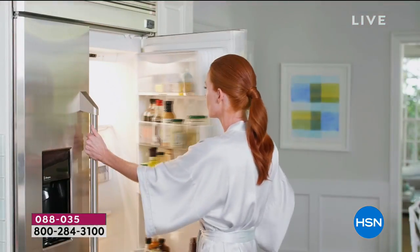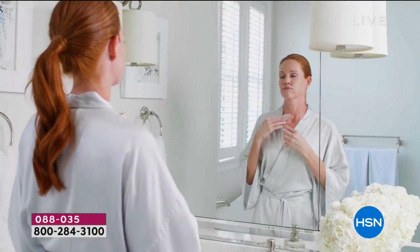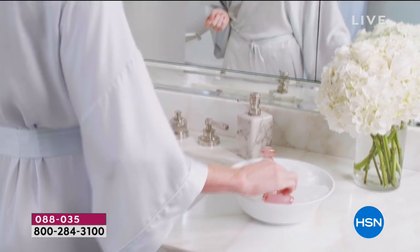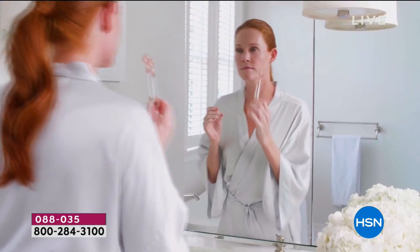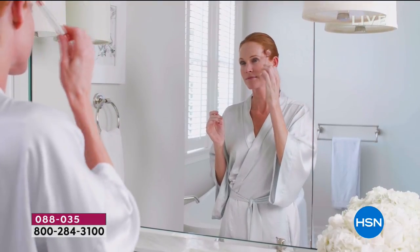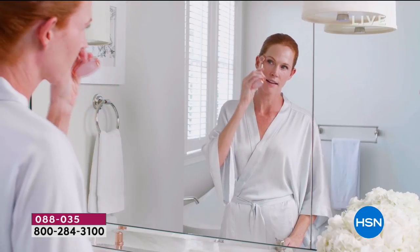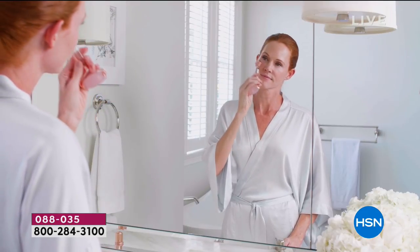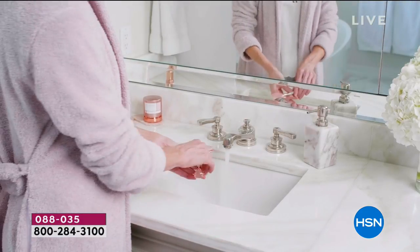Okay, we are calling all beauty bio babes, because if you are looking at your skin this morning and you are seeing puffiness, sagginess, if you're seeing uneven skin tone, if you're saying, what am I doing wrong? Why is none of my things that I'm using working? Well, have you considered using real hand-cut, hand-selected rose quartz? Well, that's what we have for you this morning to really help maximize your beauty routine.